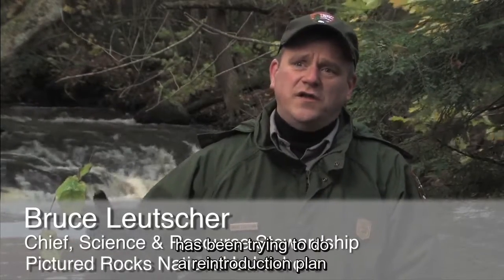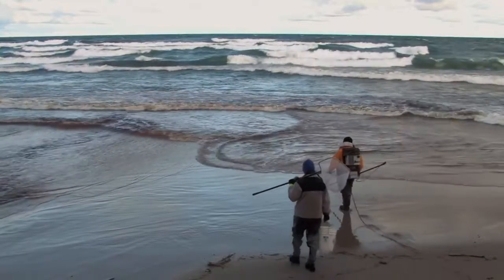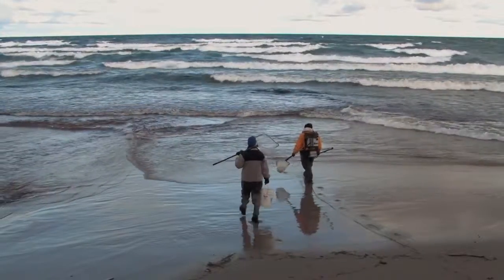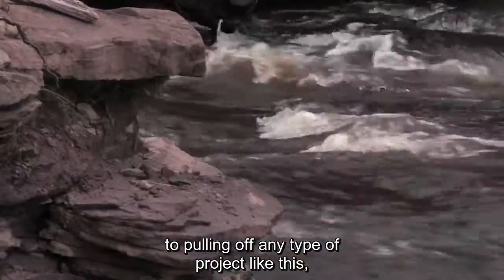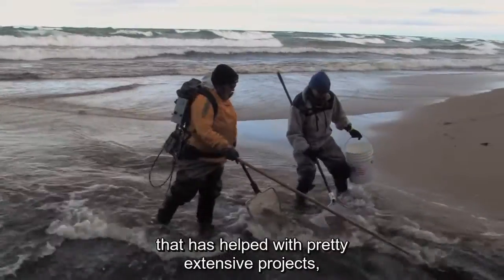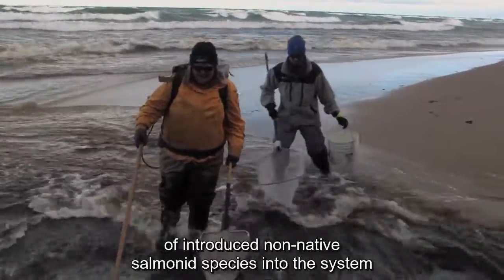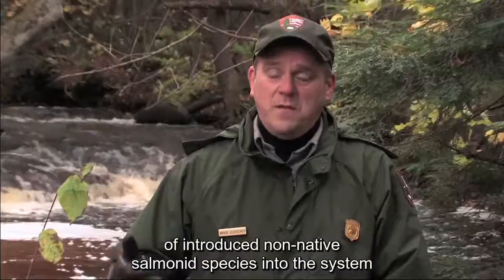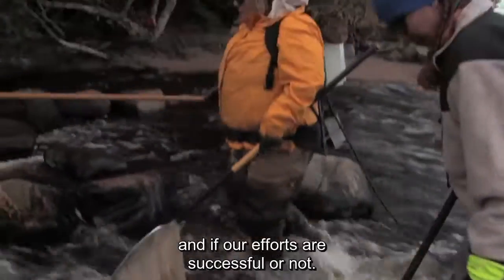And the Park Service, along with the Fish and Wildlife Service and State of Michigan, has been trying to do a reintroduction plan to get a population reestablished. Two women with fishing nets and buckets walk along the beach. Collaboration with our partners is key to pulling off any type of project like this, such as Dr. Jill Leonard from Northern Michigan University that has helped with a pretty extensive project looking at the impact of introduced non-native salmonid species into the system and finding out how the fish are doing and if our efforts are successful or not.